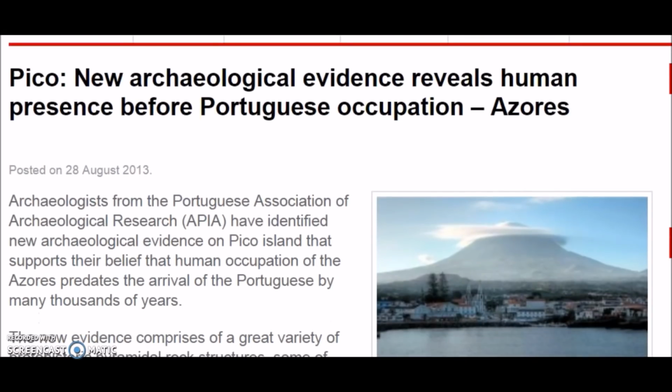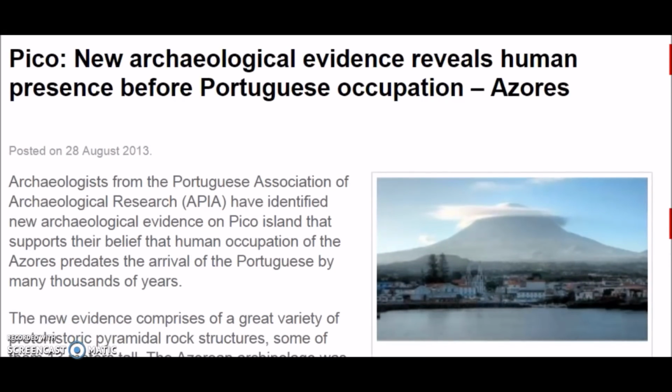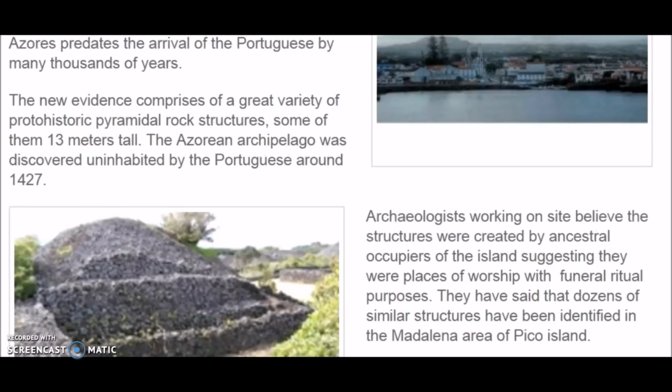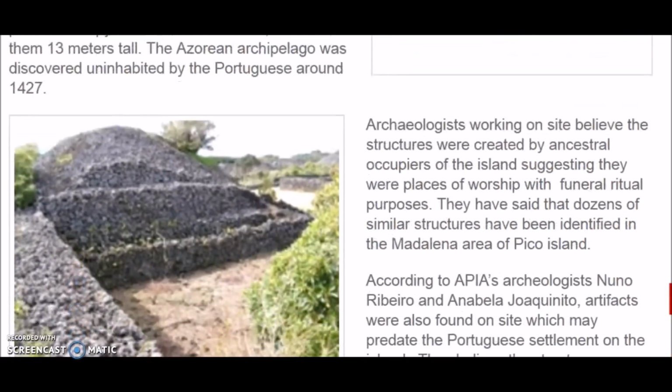And that is an understatement. It says, archaeologists from the Portuguese Association of Archaeological Research have identified new archaeological evidence on Pico Island that supports their belief that human occupation of the Azores predates the arrival of the Portuguese by many thousands of years. The new evidence comprised a great variety of protohistoric pyramidal rock structures, some of them 13 meters tall. The Azorean archipelago was discovered uninhabited by the Portuguese around 1427.